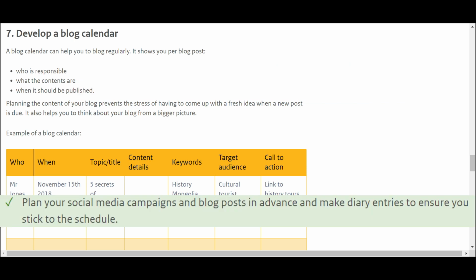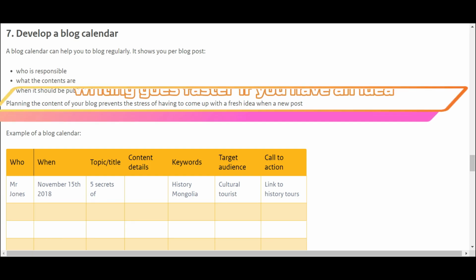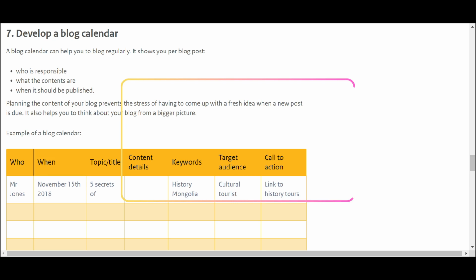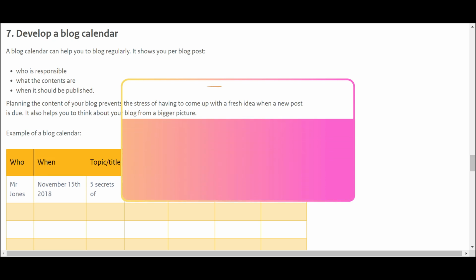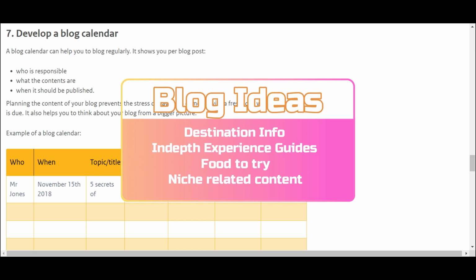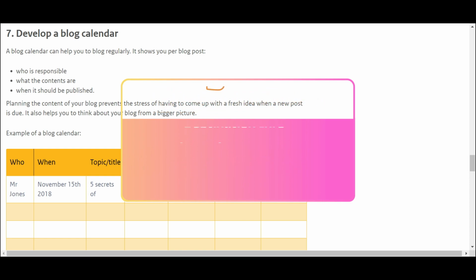So, you think in advance what kind of topics should I write about to show my expertise towards my niche? And this can be about food, this can be about your destination, about your experiences, this can be about your company. How do you make things happen as long as it has value for your specific persona?